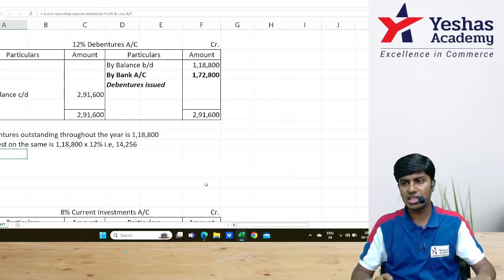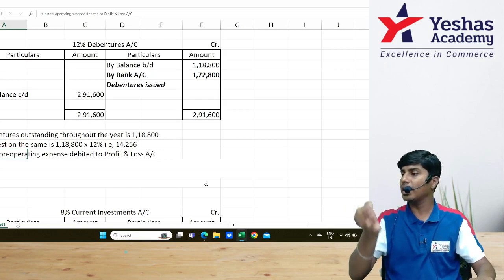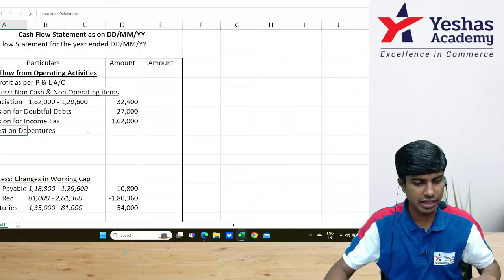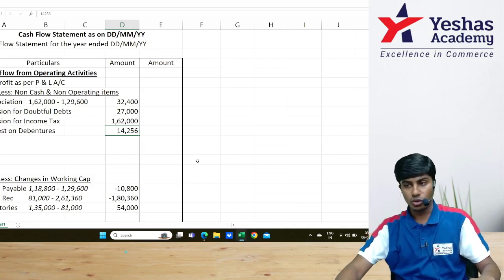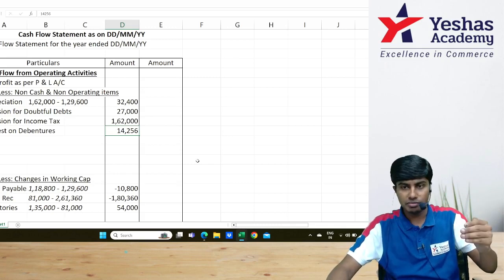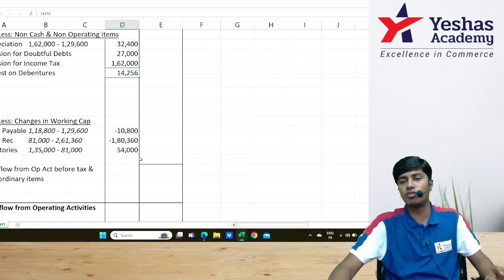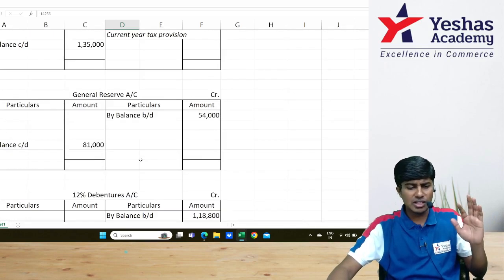If this is an expense, it would have been debited to P&L account. This is a non-operating expense debited to P&L. So what do I do? I'll add it back in my cash flow statement. Let me write here interest on debentures 14,256. The next thing that I want you to notice, we are assuming that this is paid. If in case this was not paid, then it would be a current liability, changes in working capital, closing minus opening. Then I should write minus 14,256 here. If in case I assume that it is not paid. However, we'll assume that it is paid.